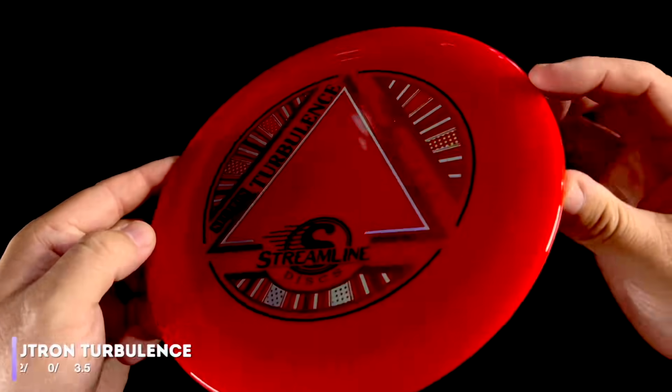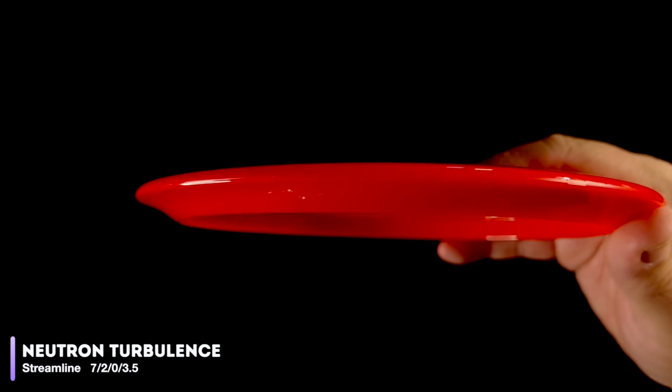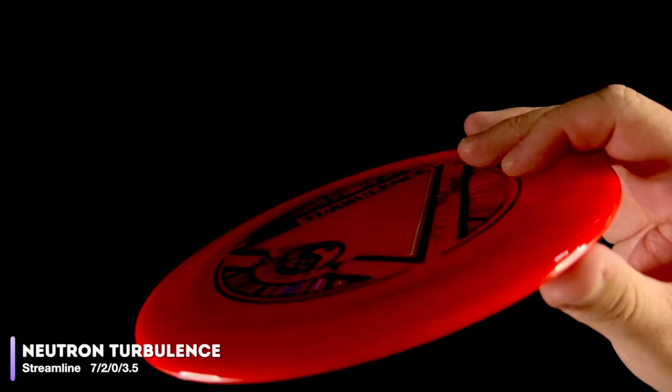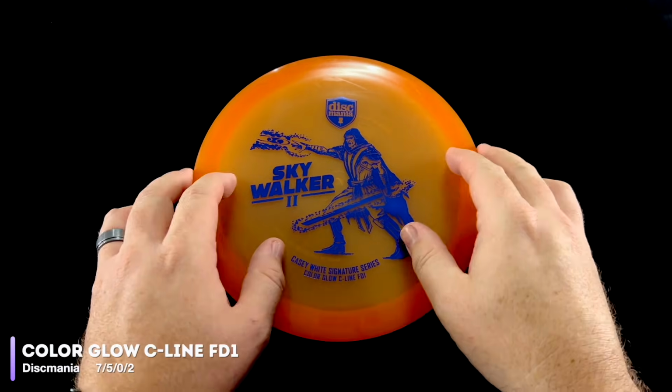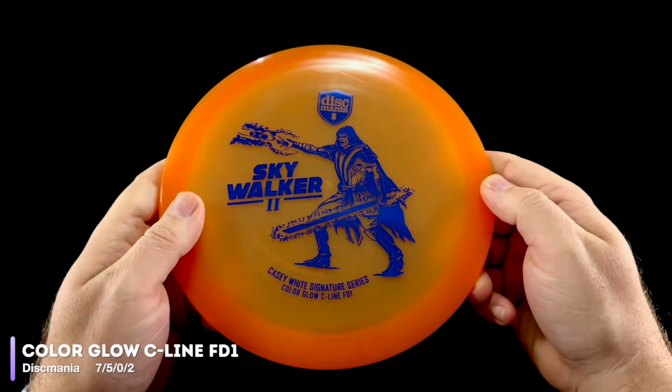Rated at 7203.5, the Turbulence has a very low profile. It's shallow, but because of the recessed flight plate, it feels maybe a little deeper than it really is. The question I have is whether it can compete with a traditional 7-speed overstable fairway driver. To find out, Josh is putting it head-to-head against my overstable 7-speed, the Discmania Color Glow FD1.